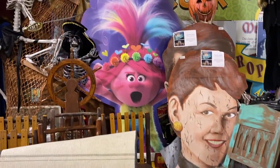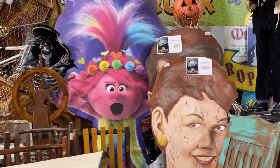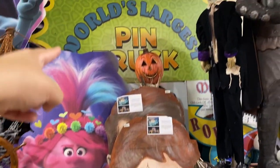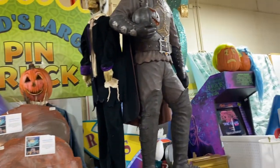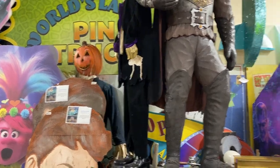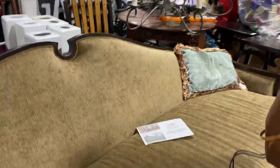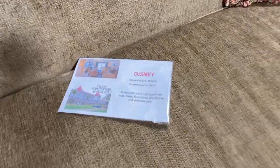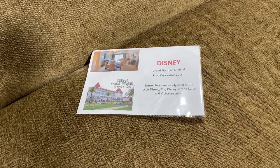They have some Universal stuff. That's recent. That world's largest pin truck. Remember that was in Dinoland? That's pretty recent. Some more HHN stuff. That's from Animal Kingdom, Dinoland. Oh, so that's recent. Oh, a decorative couch. These are also from the Floridian. They were only used in the Walt Disney, Roy Disney, Grand Suite, and Victorian Suite.